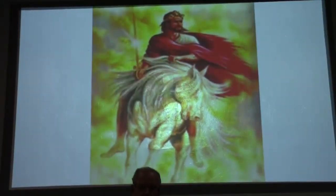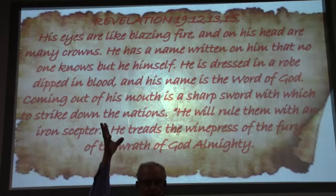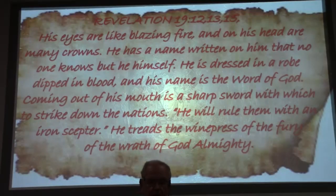There he is on his white horse. Revelation 19 says, "His eyes are like blazing fire, and on his head are many crowns. He has a name written on him that no one knows but he himself. He's dressed in a robe dipped in blood, and his name is the Word of God." We know who that is. "Coming out of his mouth is a sharp sword with which to strike down the nations. He will rule them with an iron scepter. He treads the winepress of the fury of the wrath of God Almighty."